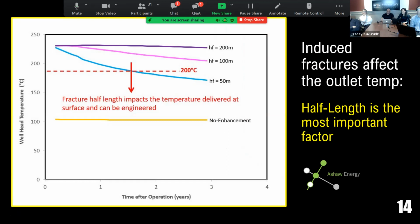Here, the wellhead temperature versus time is compared for different half-length fractures, and we can see the most important component of the process is the fracking and it should be engineered properly. By increasing the half-length, the temperature decline versus time decreases, and we can keep the temperature for a longer duration. Even with 100 meters of half-length fracture, we can keep the preferable temperature for about 4 years. But having shorter half-lengths, such as 50 meters, is not enough for power generation.